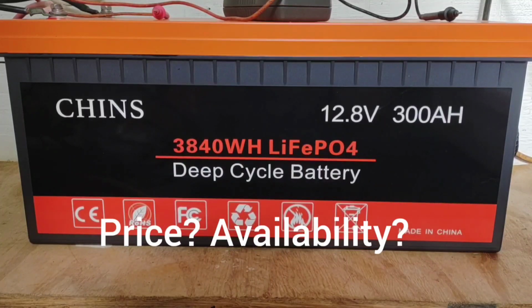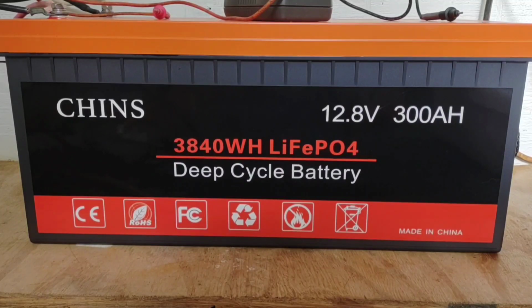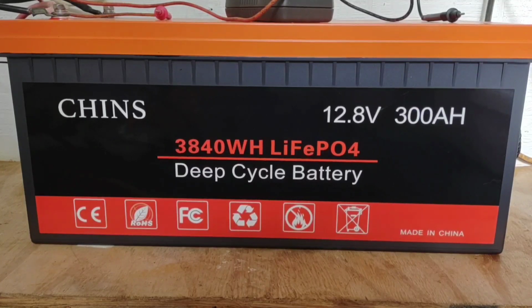Wanted to make a quick video to go over a few points that keep coming up in the comments about this CHINS 12 volt 300 amp hour lithium iron phosphate battery. Probably the most common question I've been asked is how much did this thing cost, and what does it cost now? For months before I bought this, I was checking the price. I bought it through Amazon for about $1,200. It has fluctuated between $1,200 and $1,400 over the past 6 months, probably.